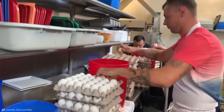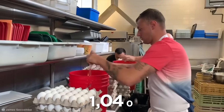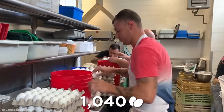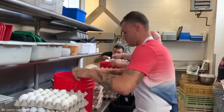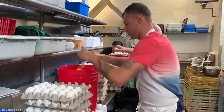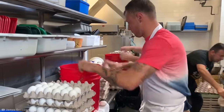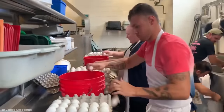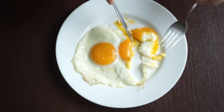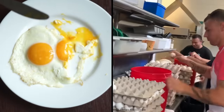This father and son duo put on a truly cracking performance and managed to shell 1,040 eggs in just under 7 minutes. Not only can these guys crack an egg at speed with just one hand, but they're using both hands at the same time, alternating on either side so not a single second is wasted. If you like your eggs over easy, talk to these guys. They make it look easy as pie.